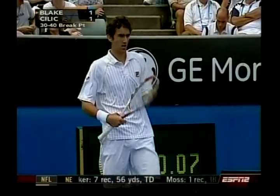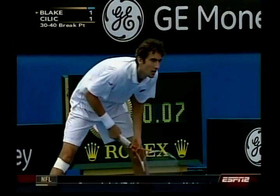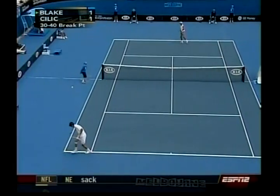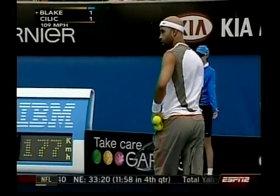Early break point for Cilic. Ivo Karlovic, the other Croat, of course, is knocked around the top 50. He was dismissed pretty early here, usually dominating him. James using that wide serve to get out of trouble.